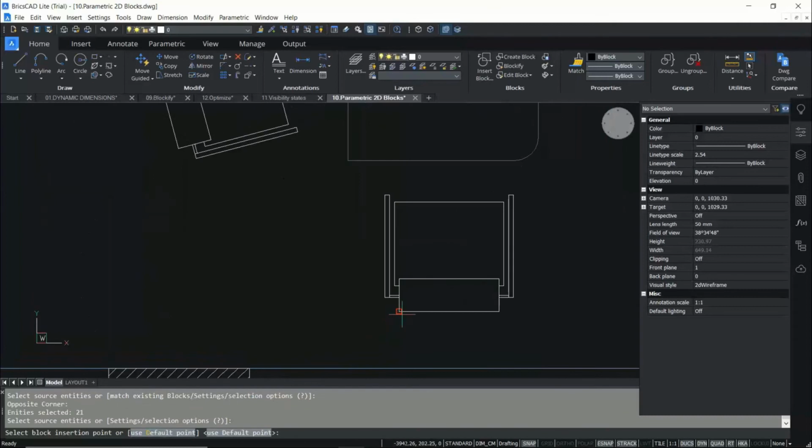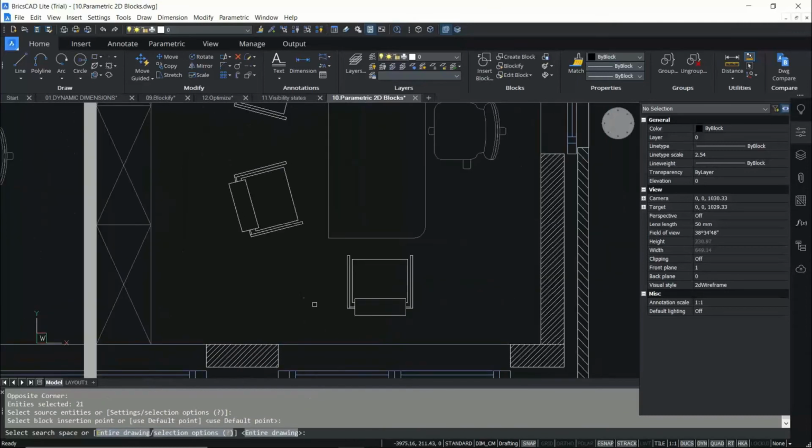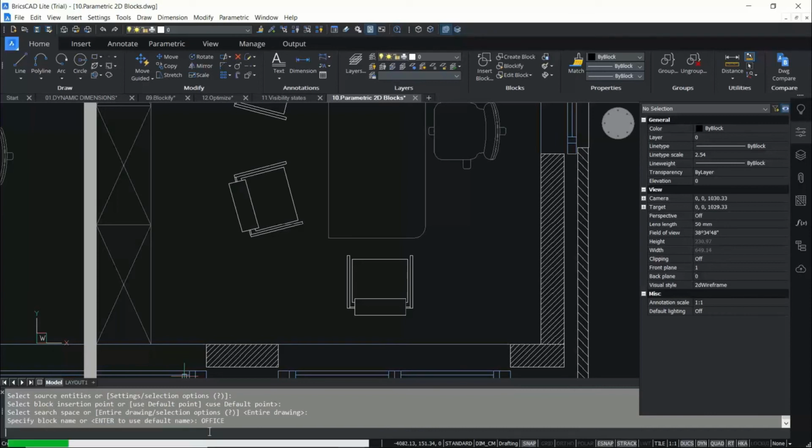Now it will ask you for a block insertion point. I'll choose this point as a block insertion point. Then I want the entire drawing to be scanned. Now it will ask you for a block name. I'll call it office chair.